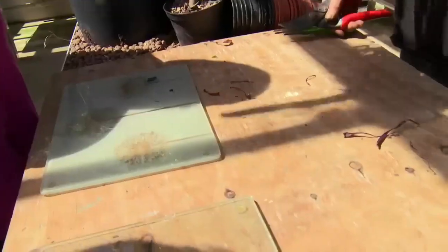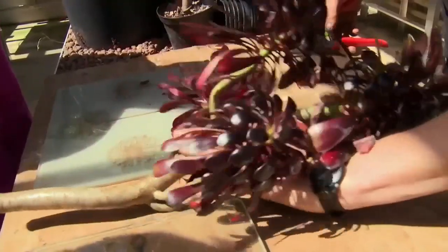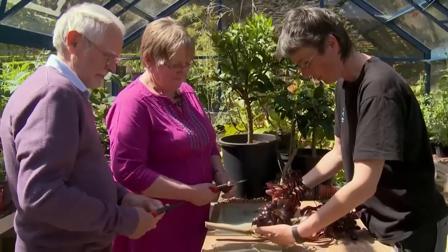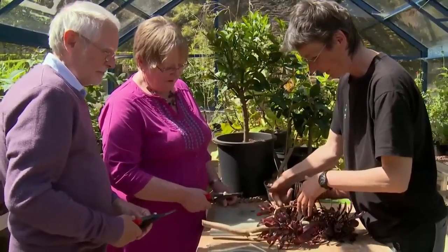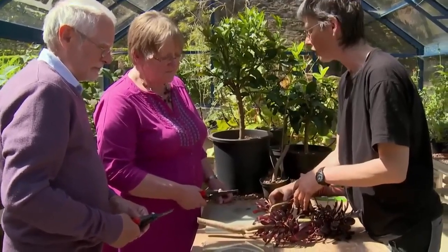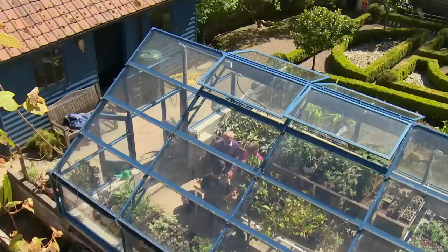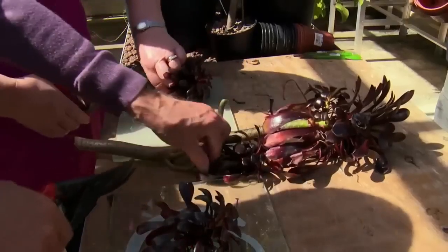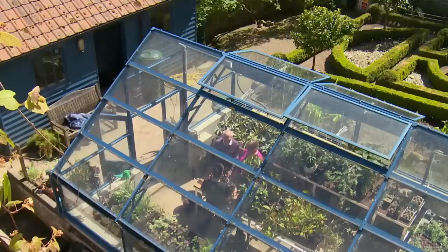Today, Will and Kate are going to help Kat take some cuttings from this aeonium plant. What I'd like you to do is chop off all of these rosettes, and give it about 1 inch. So if you do that, and I'll prepare some compost. Aeoniums are well suited to the balmy South Hams climate. It originates from the Mediterranean and can tolerate long periods without water by storing it in its thick leaves.